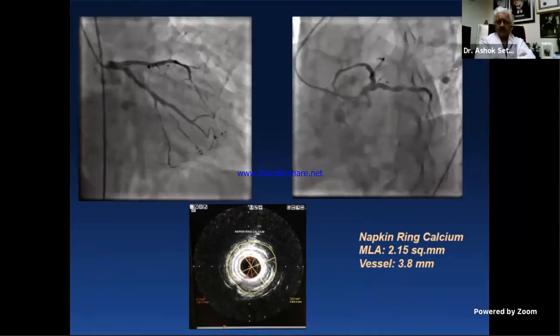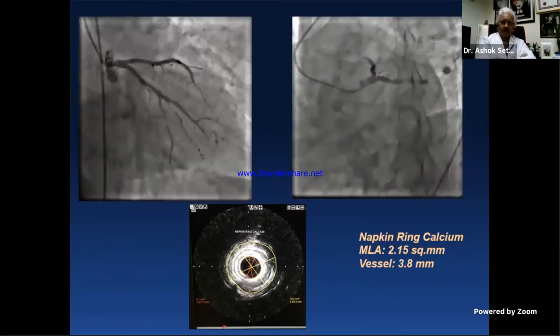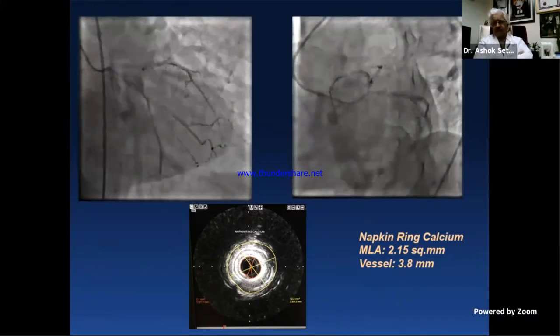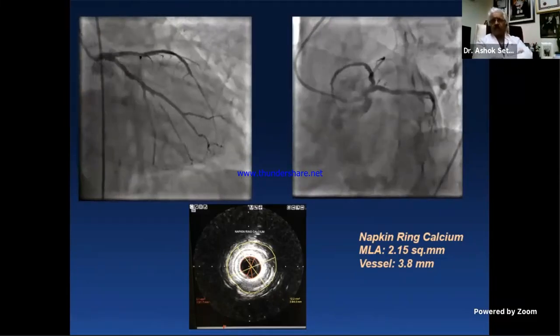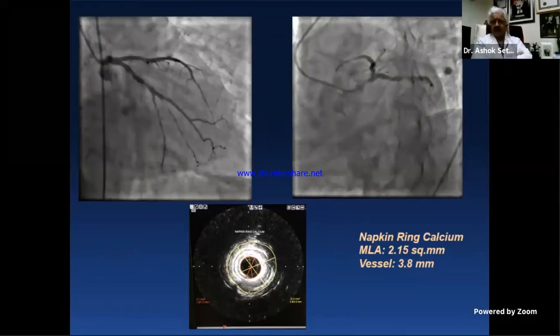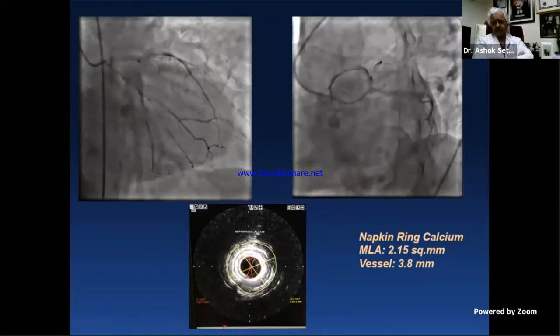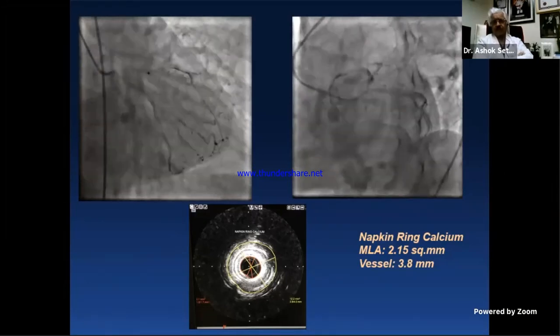But the other message in this patient is that this circumflex lesion is bound to be similarly bad, because a patient who has one heavily calcified lesion has multiple heavily calcified lesions. And that's another message that one needs to understand. And therefore, it gets very important to image that. And as we image the circumflex lesion, you can see, though it's calcified, again, it's a napkin ring calcification.